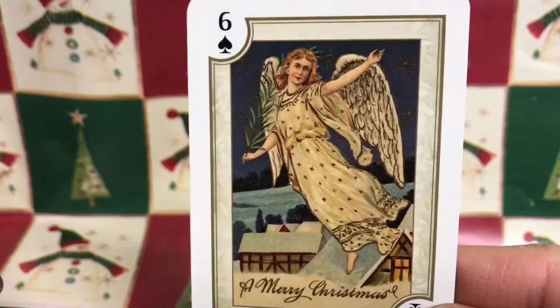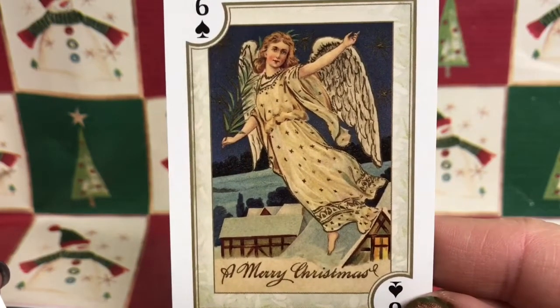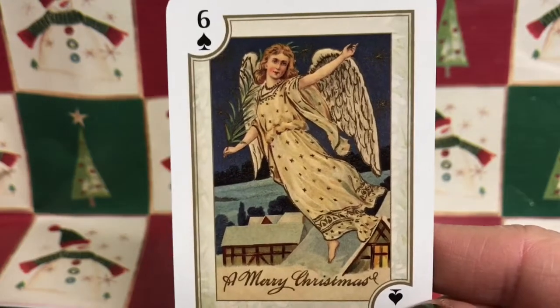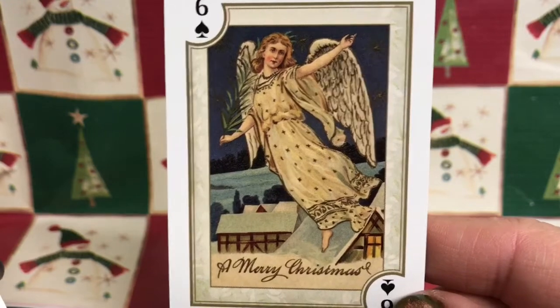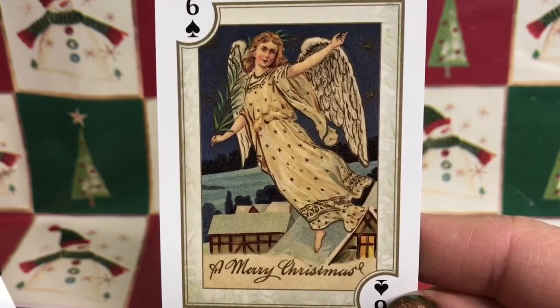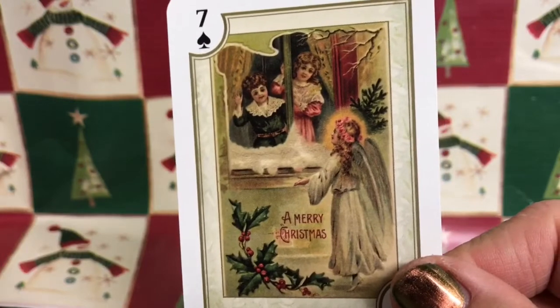Now, to me, that sort of fits in with the Rider-Waite theme, where the Six of Swords is riding off on your boat, kind of into a place of rest or solace. She's sort of sailing off into her own area. Seven of Swords, A Merry Christmas.